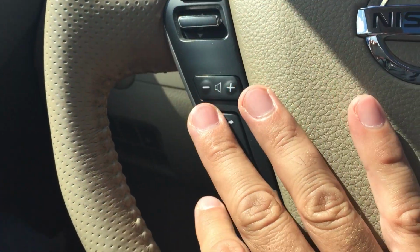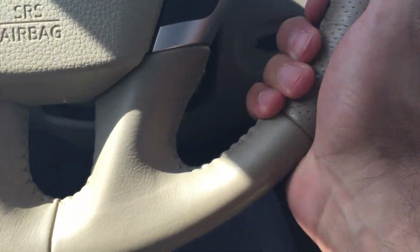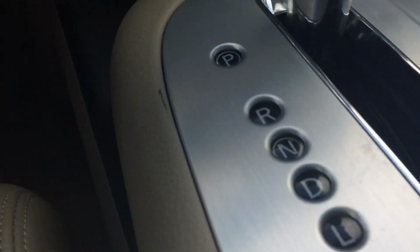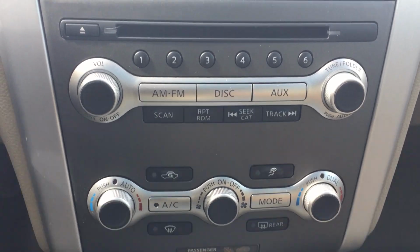You've got your Bluetooth hands-free calling on the left-hand side. You got your cruise control on the right-hand side. This nice leather-wrapped steering wheel. There's no cuts or anything like that. You got some more storage features, cup holders, heated seats, four-wheel drive lockdown here, so high-low heated seats for passenger and driver. You've got dual-zone climate control. Wow, you got a lot of things.